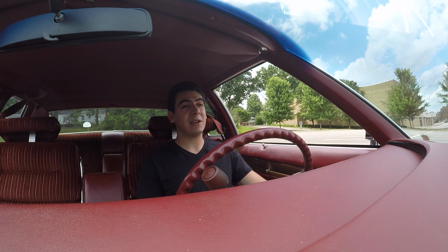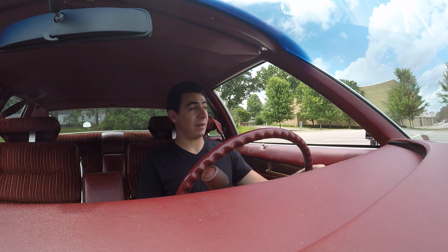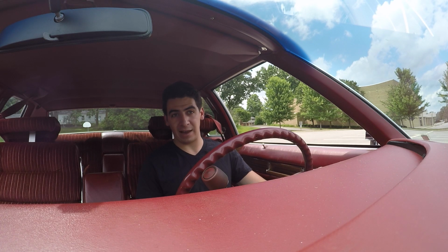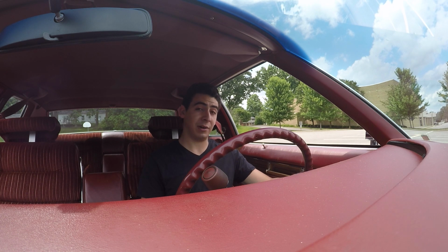But if you have the money for it, if you're in the market, I'd say go for it, but keep in mind you're going to spend a lot of money on repairs and miscellaneous stuff and gas. Especially if you want to take road trips in it, you're going to spend a ton of money on gas.